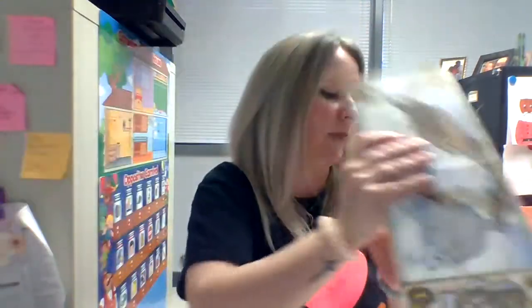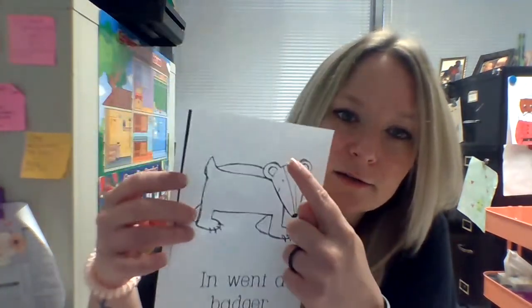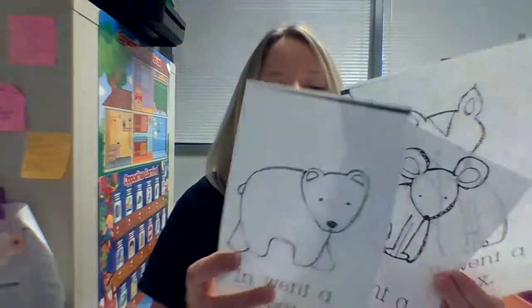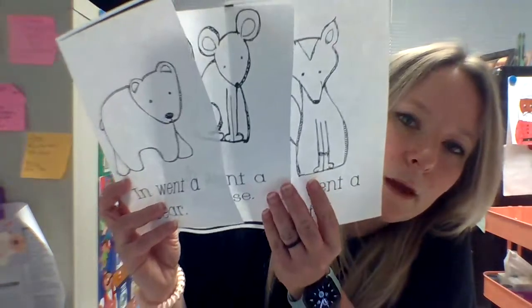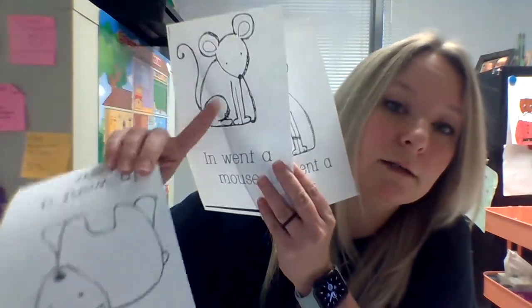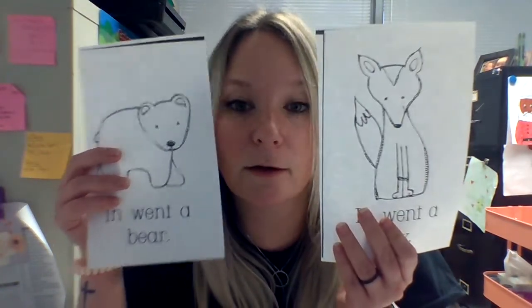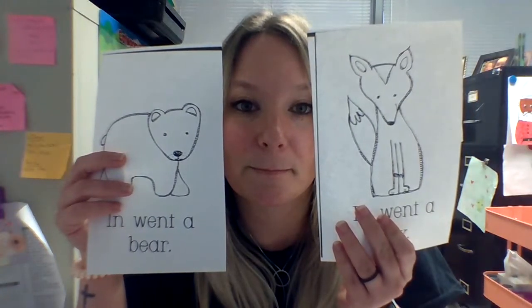And then, remember our black and white friend, the badger, was next. So find your badger. Has a little stripe on his face. And he'll go next. Alright, we got 3 animals left. We have a fox, a bear, and a mouse. Who can remember our next animal? Well, we know our mouse is last, because he's the one that got on the bear's nose and made him sneeze. So, it's either the fox or the bear. Which one do you think came next? The fox or the bear? The fox. You're right. Comes the fox.